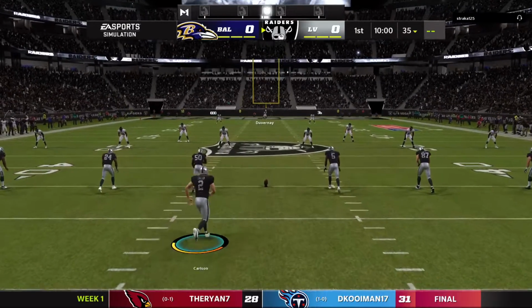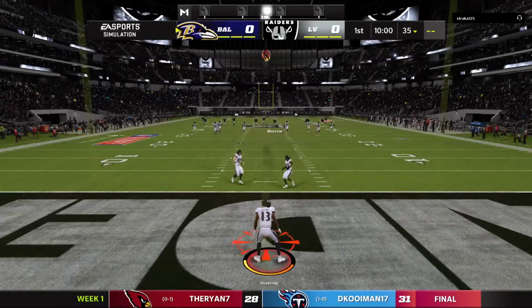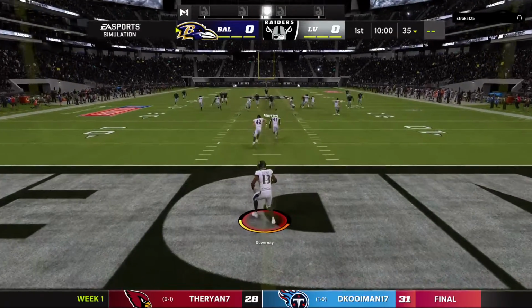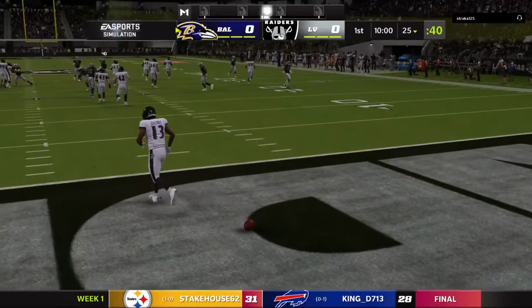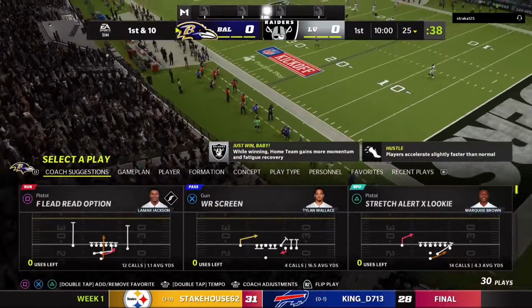The first of two here on a Monday night, the opener for these two teams as we're underway on EA Sports. And no run back on this one, so the new season will begin at the 25-yard line.